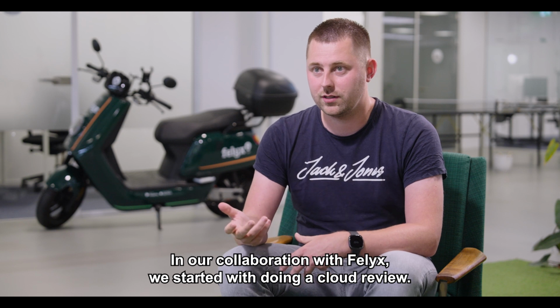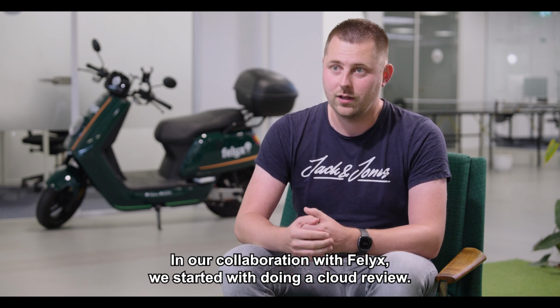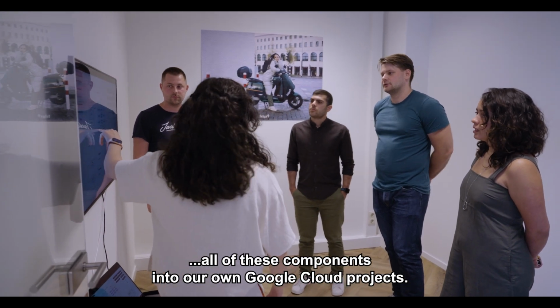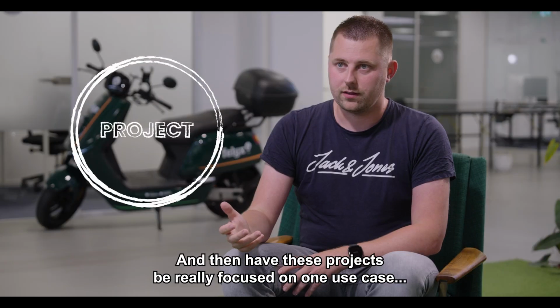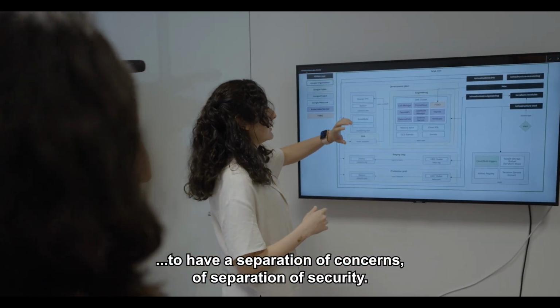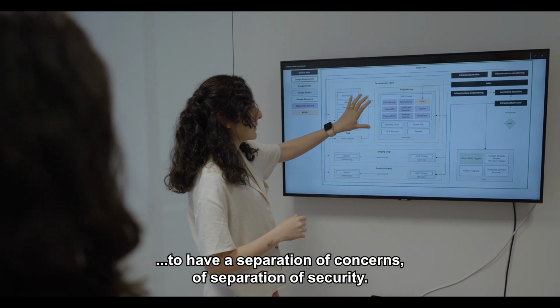In our collaboration with Felyx, we started with doing a cloud review. And what we tried to do is to split up all of these components into their own Google Cloud projects, and then have these projects be really focused on one use case to have separation of concerns, separation of security.